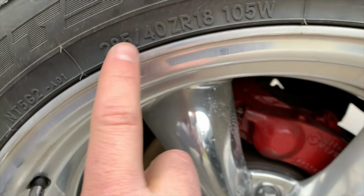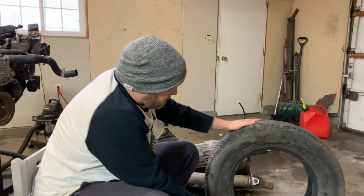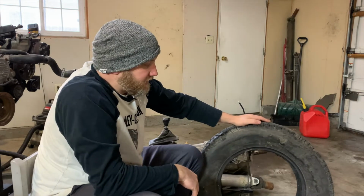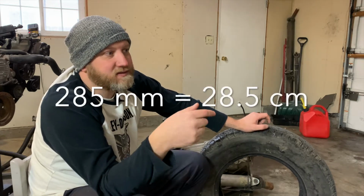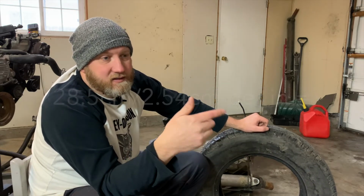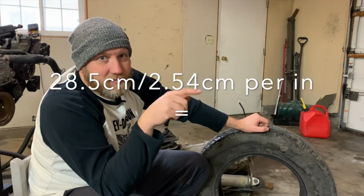Let's look at these tires and learn what these mean. 285/40 R18. The R18 is the diameter of the wheel. The 285 is the width of the tire in millimeters. I have to convert 285 millimeters to centimeters, and then convert that to inches. 285 millimeters is 28.5 centimeters. There are 2.54 centimeters in an inch, so you have to divide 28.5 by 2.54. I can't do that number in my head.